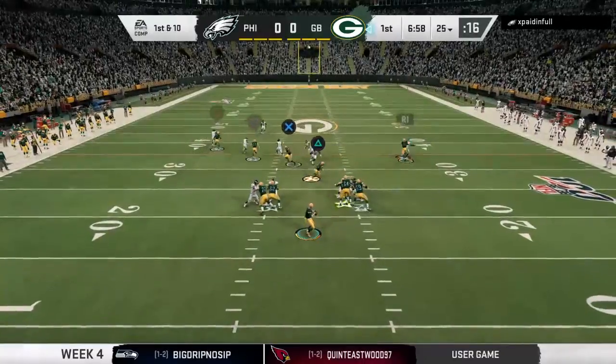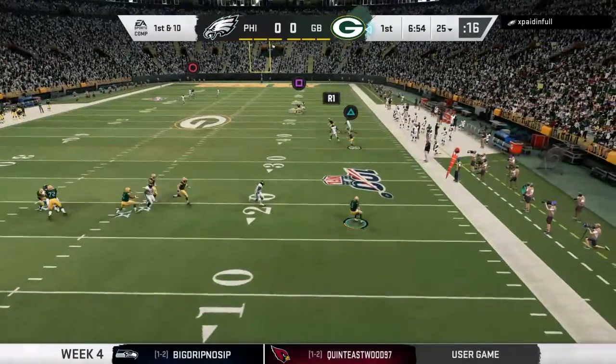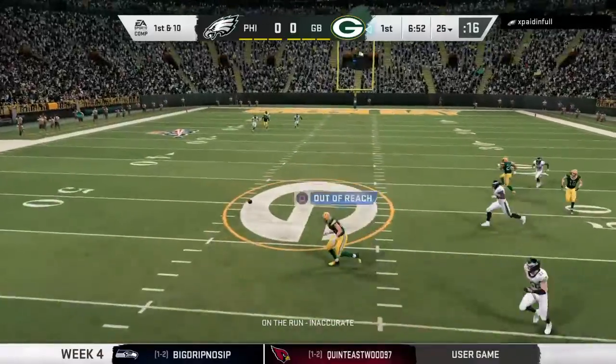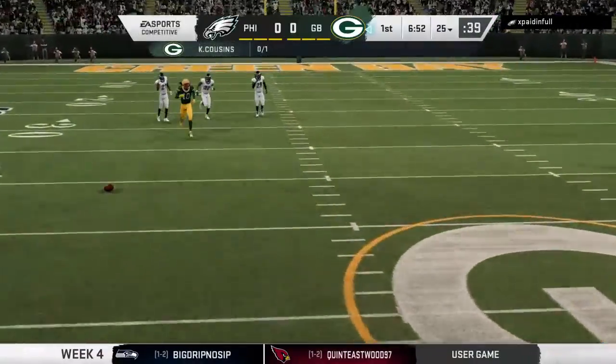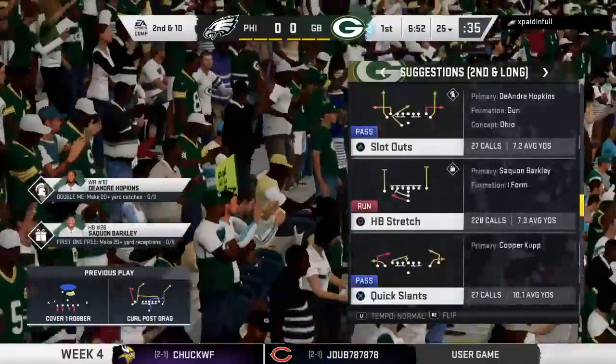A first down throw for Cousins. Escaping the pressure right. And his throw's going to be incomplete. He was looking for his tight end, Hunter Henry, but it's going to be second down.